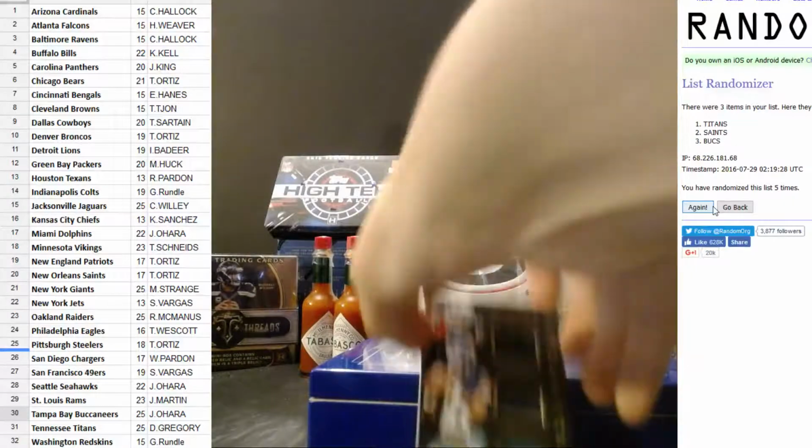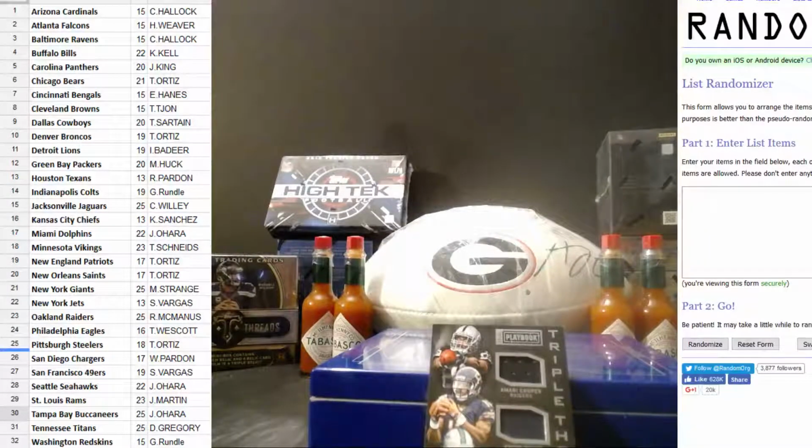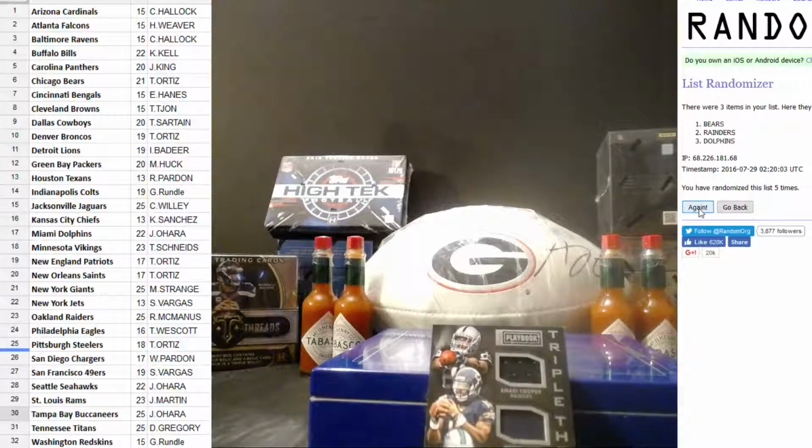And then we have the Raiders. Try this again. Raiders. Bears. Dolphins. Two, three, four, and to the five. The Bears.